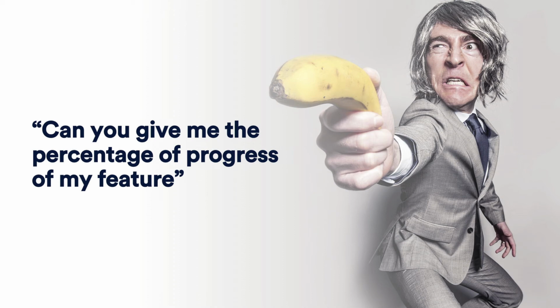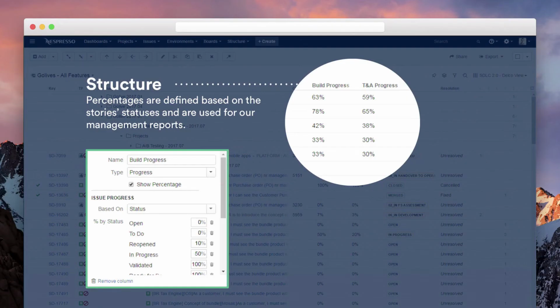And again, with an add-on of JIRA, I was able to do it. The add-on is called Structure. Structure allows you to create trees of issues and then automatically compute sums and percentages based on different fields in JIRA. But the one that interested me at that time was the story status. So what I started to do, you have here on the left, is create a grid with story status and the percentage. Open 0%, reopen 10%, in progress 50%, and the tool does the rest, including adding weight based on story points.